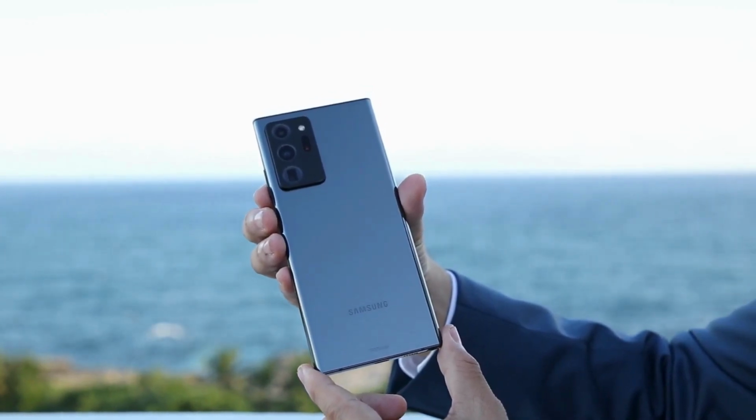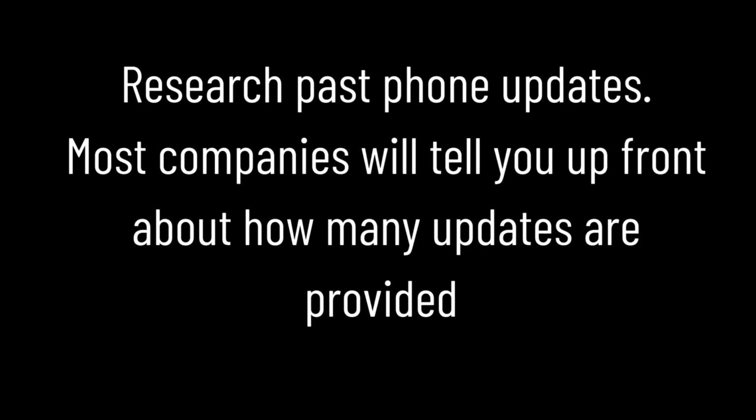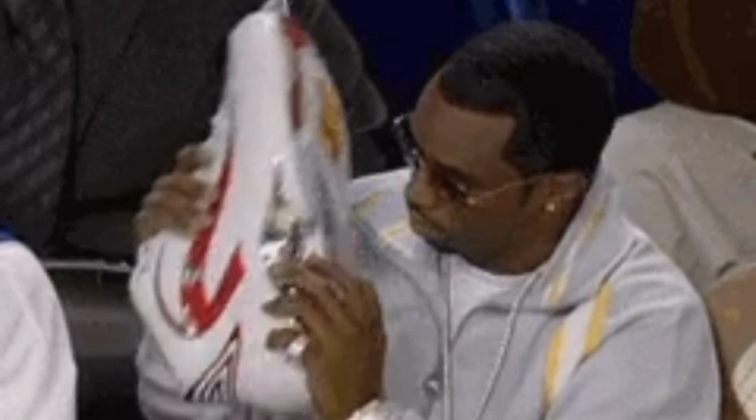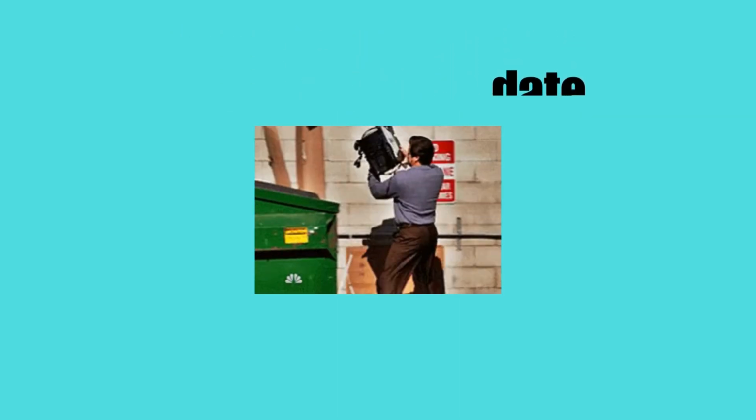Samsung is a frontrunner in clearly communicating its update policy, specifying how many years of support their phones will receive. Other manufacturers may not be as transparent, so researching their software update history becomes even more important. By prioritizing phones with a commitment to long-term software updates, you can avoid purchasing a device that becomes obsolete sooner rather than later, ultimately saving you money in the long run.